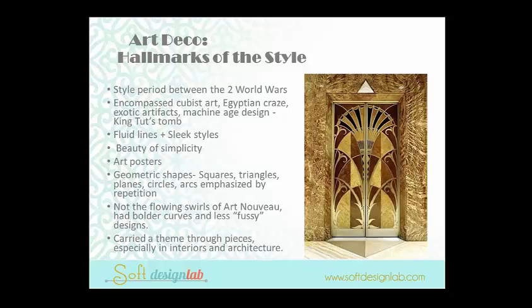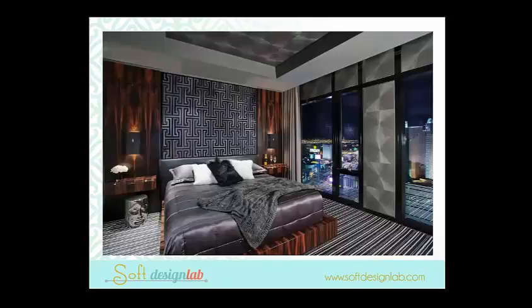It was definitely marked by fluid lines, much simpler, if you will, than Art Nouveau. Art posters were a big component of this. And as Jackie mentioned, geometric shapes, squares, triangles, circles, arcs. Now you're seeing some things where you say, oh yeah, we're seeing this today, correct? Right, in our geometrics and our fretwork, all the trellis designs that we've been seeing. It's a precursor to more and more of that, I think. Absolutely. It's not as flowy and busy and fussy as Art Nouveau. And again, the themes were carried through in architecture and in interiors in lots of different ways.